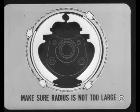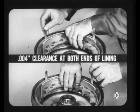Before installing the brake shoes, make sure the radius of the new lining is not too large. If there's not enough clearance at the ends of the lining, you could have another case of chatter on your hands. To check lining radius, hold the shoes in the drums with the lining against the drum surface. You should have at least 4/1000ths of an inch clearance at both ends of the lining, so it'll contact the drum in the middle area first.